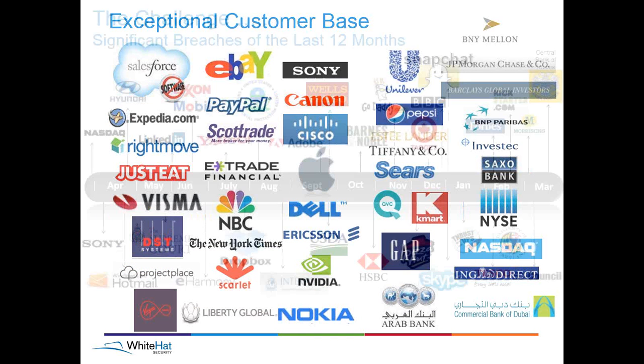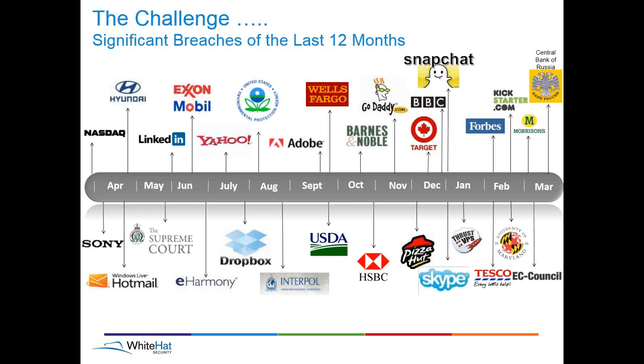So let's look at the challenge. Maybe we're all suffering a little bit from breach fatigue, but this is still, I think, quite an important slide. Here is a timeline over the last 12 months of some significant names that have declared that they've been breached and have had data stolen. These particular breaches have hit the press, and as you can see, cover a diverse spectrum of organizations, from law enforcement to retail and from energy to finance.